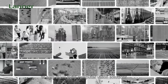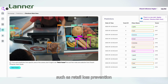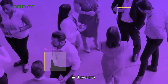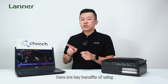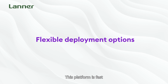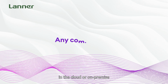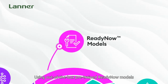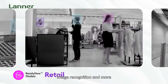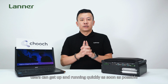them build better computer vision solutions for challenging business applications such as retail loss prevention, production quality assurance, workplace safety monitoring, and security. Here are the key benefits of using Chooch's computer vision platform. Number one, easy deployment. This platform is fast and easy to deploy, whether self-hosted in the cloud or on-premise, using out-of-the-box pre-trained ReadyNow models for common applications like object detection, image recognition, and more. Users can get up and running as quickly as possible.